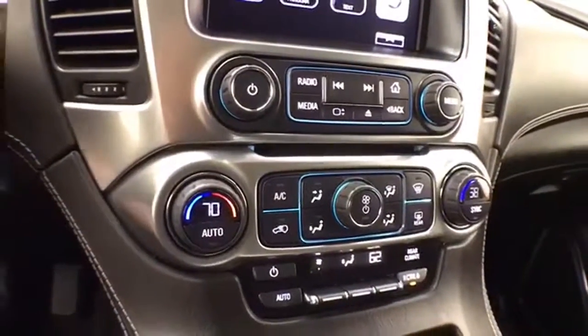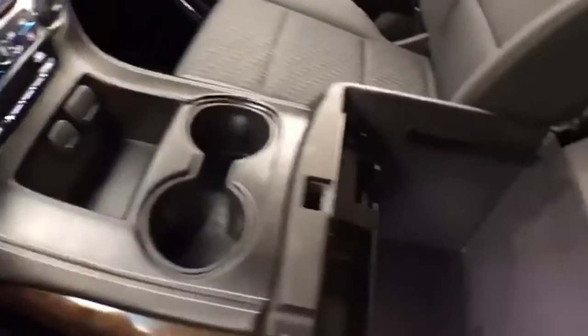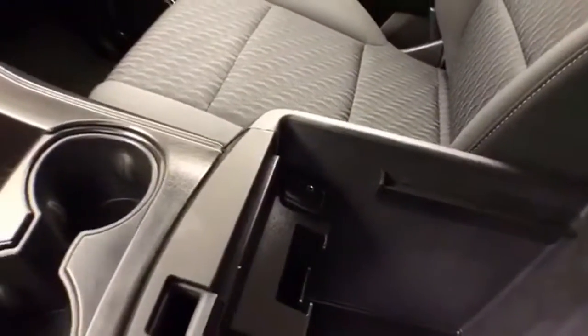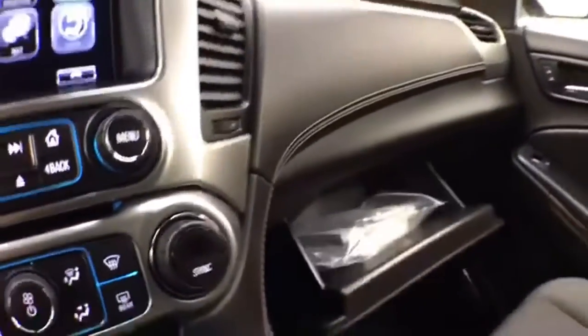3-zone automatic temperature control. Lots of storage space in the armrest. USB and auxiliary input allows you to connect those mobile media devices. And a large glove box with all the owner's materials inside.